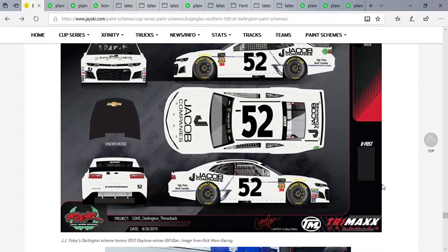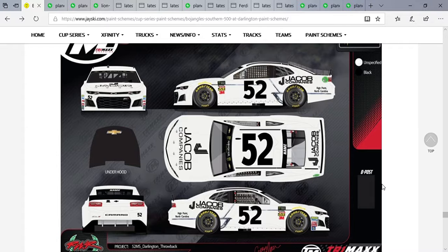Okay, I have not seen this paint scheme yet. JJ Yeley will be driving the 52 for Rick Ware this week. It's a throwback to Bill Blair. He was a driver from the early 50s, based on what the description here says. And this was when they were racing on the beach, not the speedway.